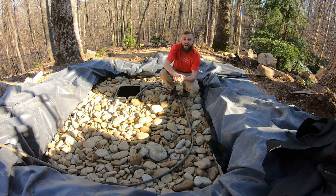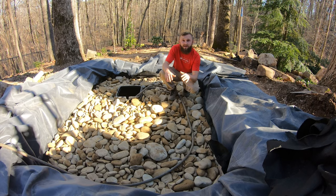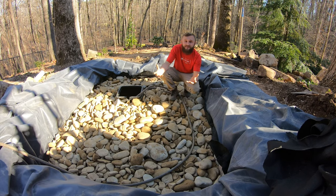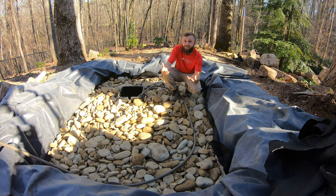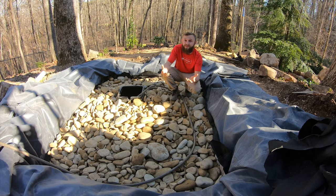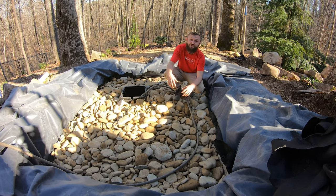Got the most important aspect of this, because if you get this reservoir in and you don't get the rock on top and get it full of water, what happens is this waterproof liner acts like a boat, which I've probably said in many videos before, because it really stinks when this thing floats up and you have to reset all progress the first day you come back.